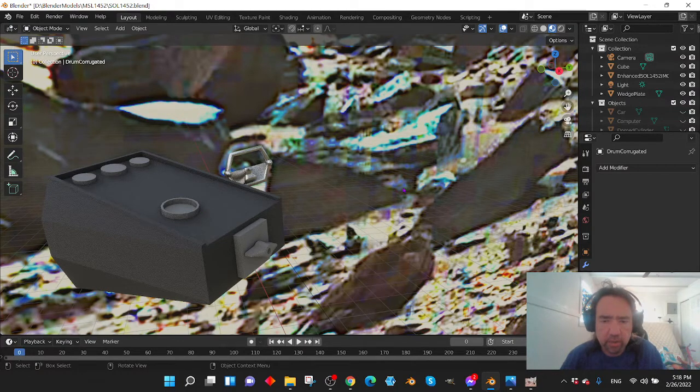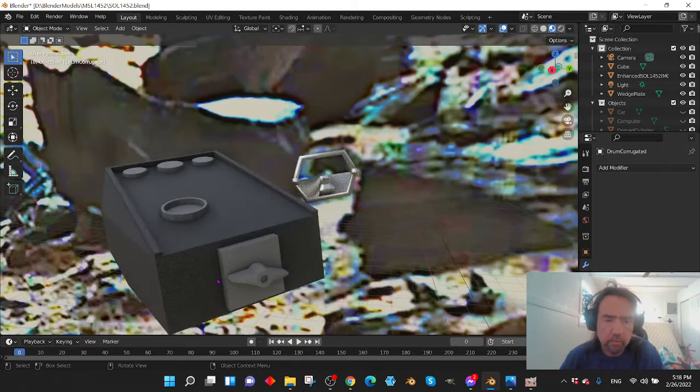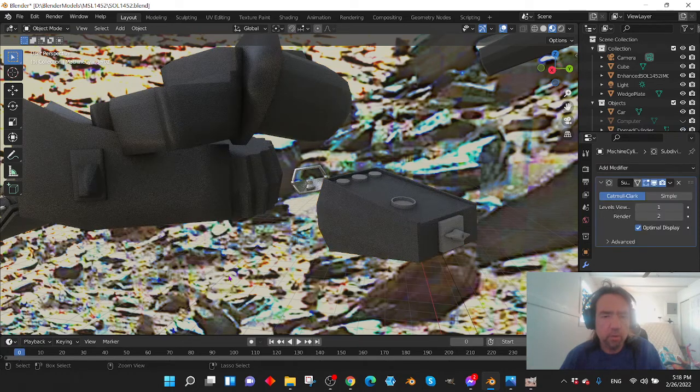But the most impressive thing is this valve looking thing on the end. And that is right here. So once again, what that stuff is, I don't know. But that's what I got done for this one.